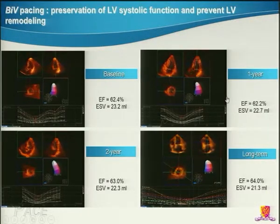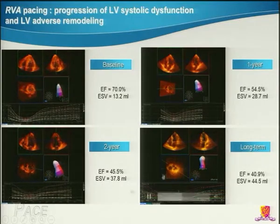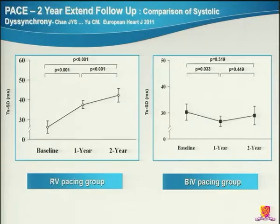So this is an example of a patient who received BIV pacing at baseline, 1 year, 2 years, and long-term follow-up. You can see that his ejection fraction remained the same, about 60+%, and also there's no change in the LV end systolic volume. Now, here is another patient who received RV apical pacing. You can find over these 5 years, the EF progressively reduced from 70%, 45, and then eventually 40.9%. So this patient eventually switched back into biventricular pacing mode from the RV apical pacing. And also the LV end systolic volume gradually increased from 13 milliliters to 44 milliliters. So there is clear evidence of adverse remodeling over time.